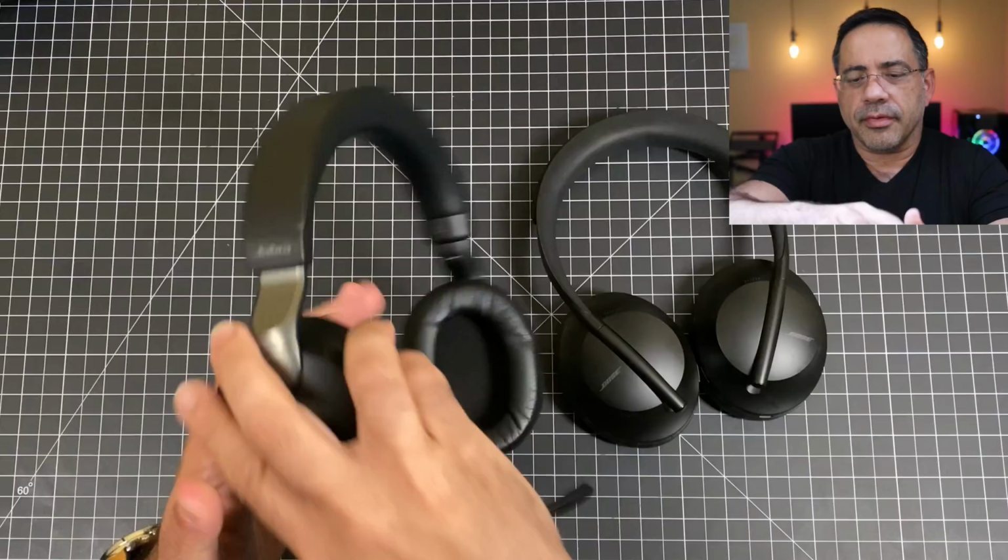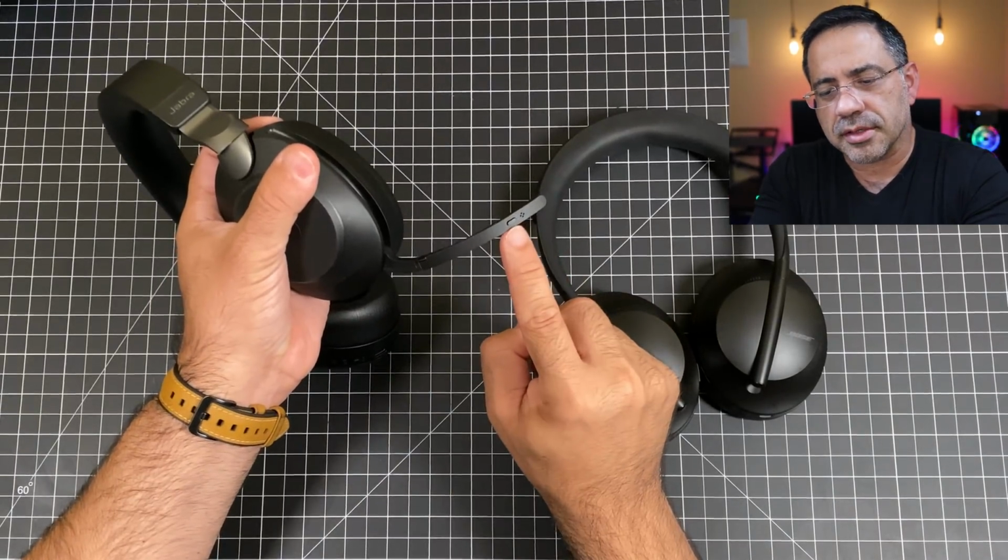You also have here a mute button. So you can see it has a little mute button there that you can actually press. You can use it just like this, where in the software you can configure it so you don't need to use the boom mic and you can actually have a conversation. It's going to work similar to how the Bose work.